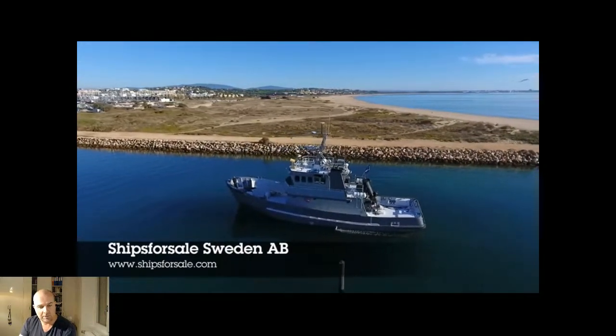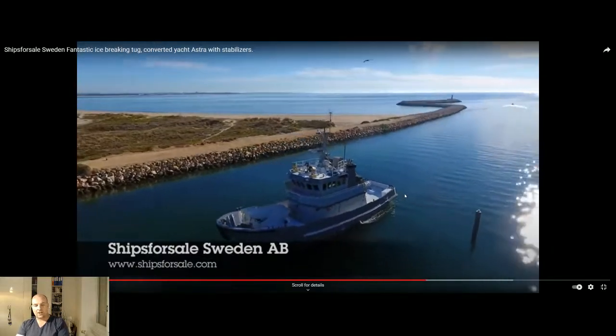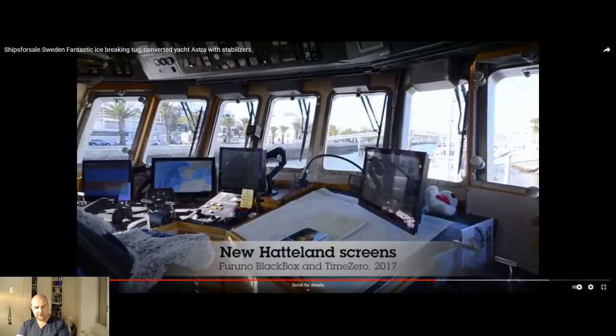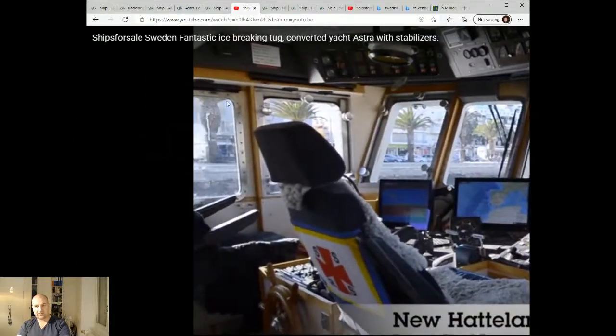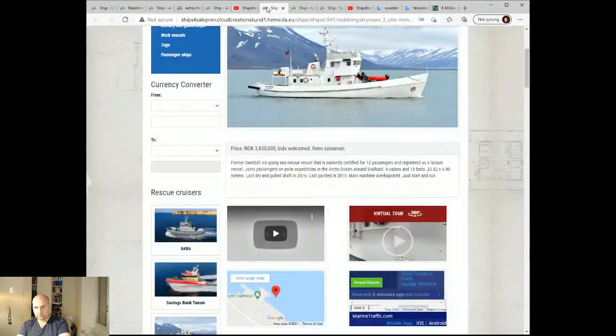And could you make it slightly more comfortable than it is? And what could you do with the outdoor areas if you wanted to use it as a personal boat? But yeah, there we go. So that is Astra. Right, so we'll go to the next one.